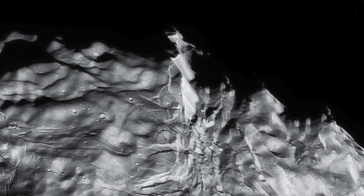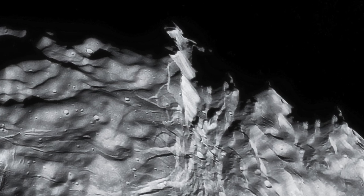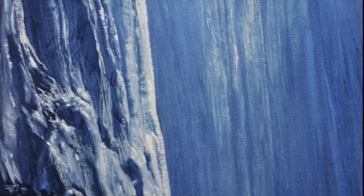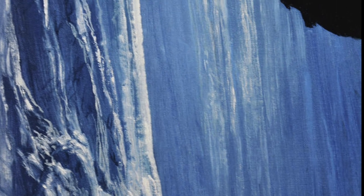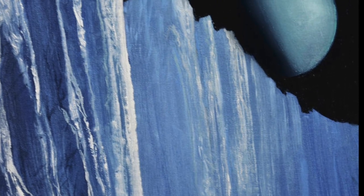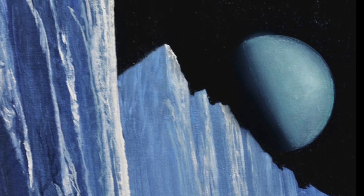For astropointer purposes, the Verona Rupes will have to be our Miranda high point stand-in for the time being. While some peaks have been identified, their elevation has not been measured. Regardless, standing on the top of these cliffs will give you an absolutely incredible view of the surrounding landscape and a stunning view of Uranus itself.